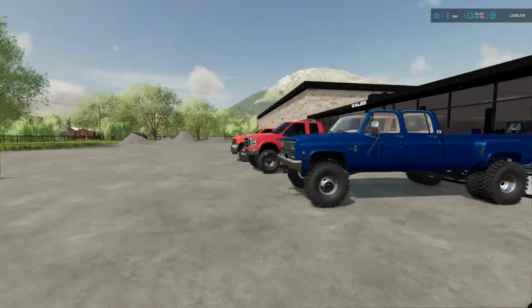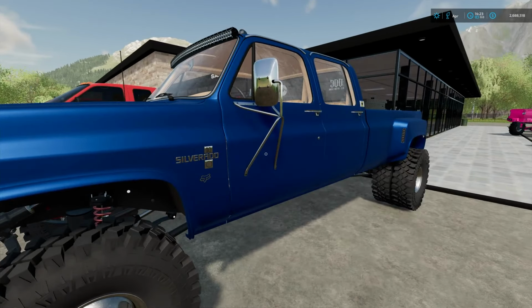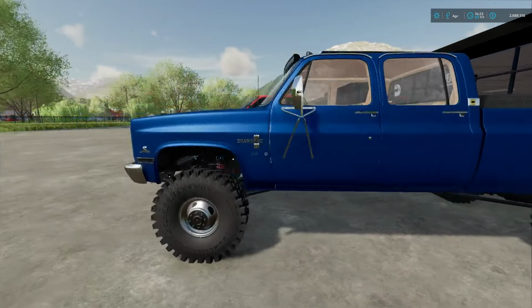I'm more of a Chevy guy, so I think I'm going to go with this Chevy right here. It's a blue. I think it's a K30. Yeah, it's a 30 series. Nice blue. It's got the mud tires on it and everything.